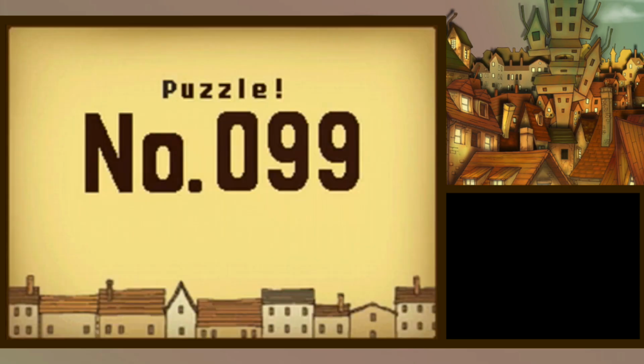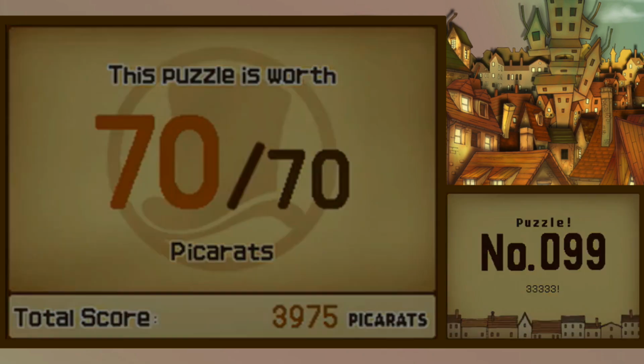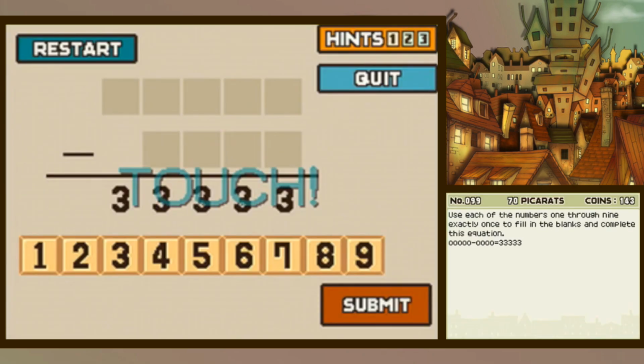Puzzle number 99! 33333, the long-lost descendant of P-Cole 44444. Use each of the numbers 1 through 9 exactly once to fill in the blanks and complete this equation. 00000 minus 0000 equals 33333. So basically a 5-digit number minus a 4-digit number equals 33333.